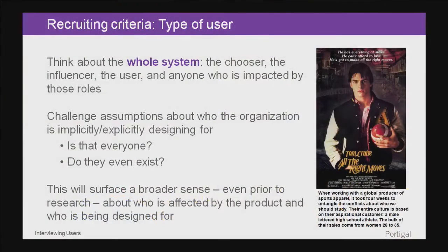There are many types of users in any situation. We hear phrases like chooser versus user. You can think about who are all the users that are affected by a point of sale system in a restaurant. Not everyone is going to be touching that system, but it's going to impact a lot of them. Anybody that works in enterprise, and probably many other contexts, is very familiar with this. So you can think about trying to understand the system as part of your approach to sampling.